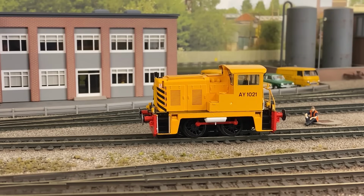Being a loco of such small proportions, it was never going to give you Bose surround sound from such a small speaker on board. But you know what? I think it gets the sounds out pretty well. I wouldn't imagine the Class 02 was a massively noisy loco anyway, so it's not needing a massive speaker.